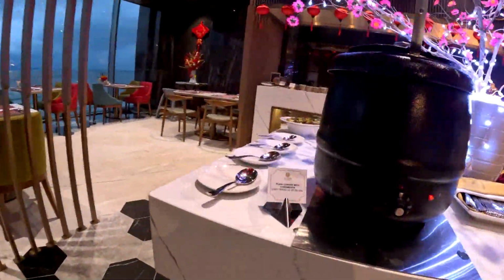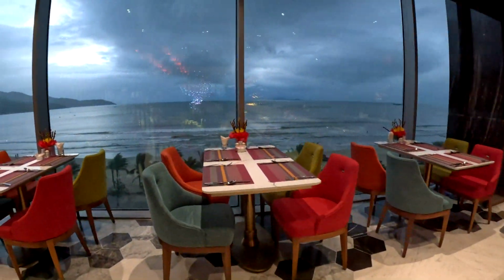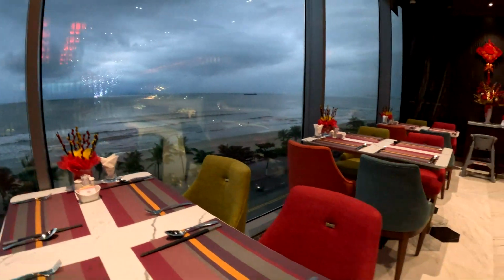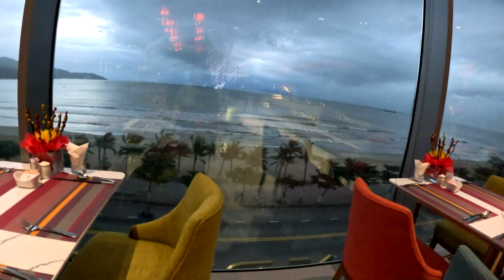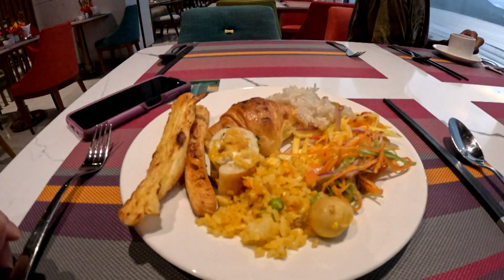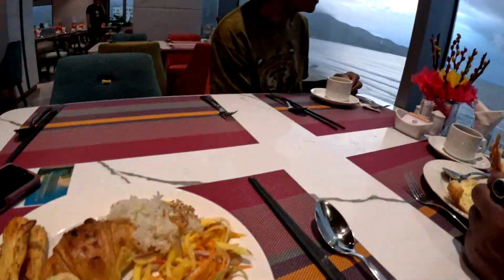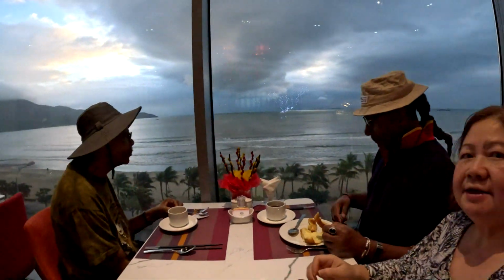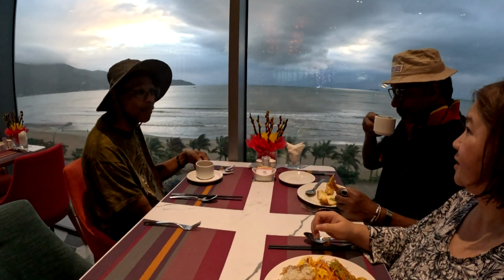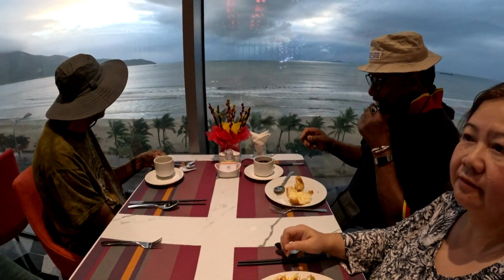We're gonna sit at the same table, guys? Yeah. Why not? How about right here? Beautiful view. My breakfast, last day in Da Nang for breakfast. And what a nice view here. The sun's coming up. Oh, it came up already. It's a little cloudy today, but it's pretty.